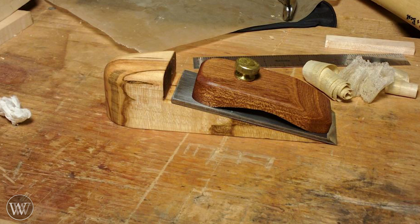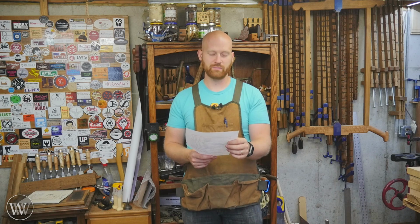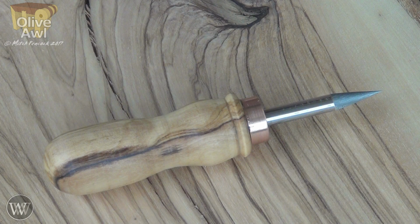He actually made a chisel plane much like one I made a while ago, and I think it was a beautiful job. He did some great work there. Mitch Peacock from Made in Wood, and he still has his channel. His challenge is going on through July, so if you haven't entered to win one of my prizes, you can still go over to his channel and enter to win one of those. He made an awl. That's open for people in the UK.